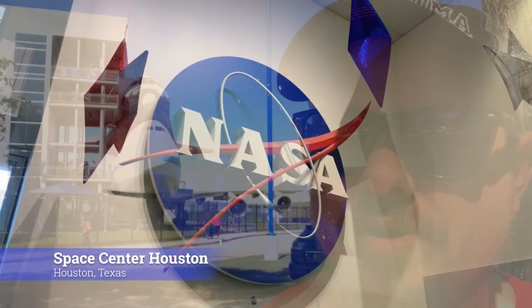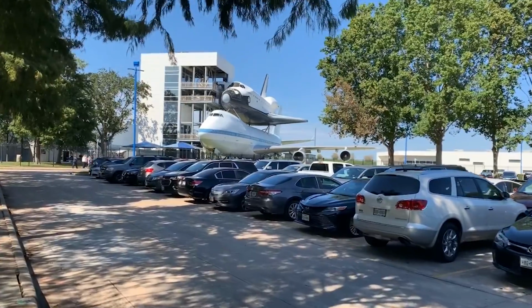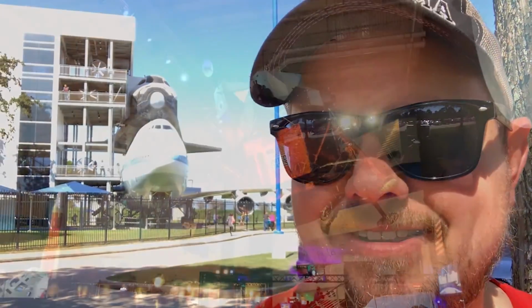I'm at the Johnson Space Center in Houston, of the Houston We Have a Problem fame, and I'm going to go in and have a look at their display and do the tour. Pretty excited.